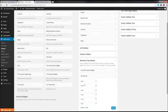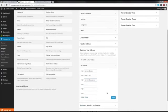And as you can see, it actually brings up some options here, some pages. And these are going to be the service pages, and each kind of image and piece of text will link into that page. So we're going to choose garden design as the first one. Next one will be plant care, and then the next one after that will be garden clearance. So if we click save, and then if we go and visit the site now and just see how that's looking.